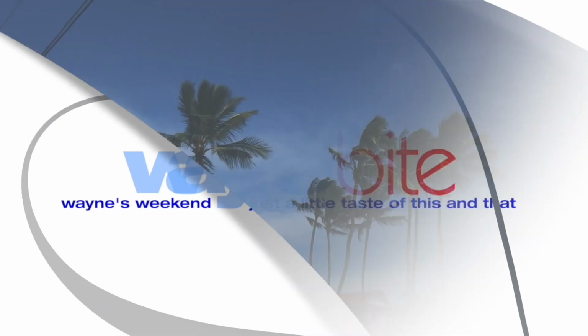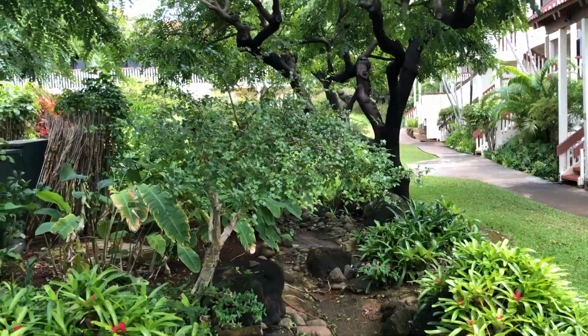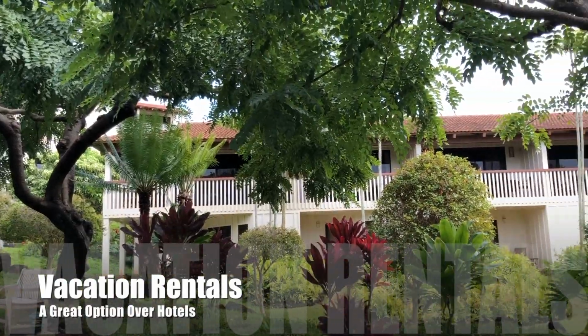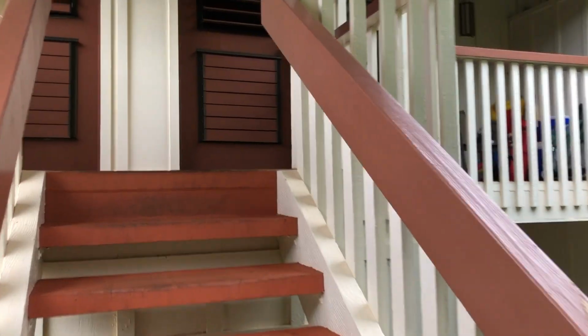This is the Nihi Kai Villas in Poipu, Kauai. If you're thinking of visiting Kauai, consider a vacation rental over a hotel. From a full kitchen to multiple bedrooms, laundry, easy parking, and less crowds, vacation rentals can offer much more for you to enjoy your vacation.